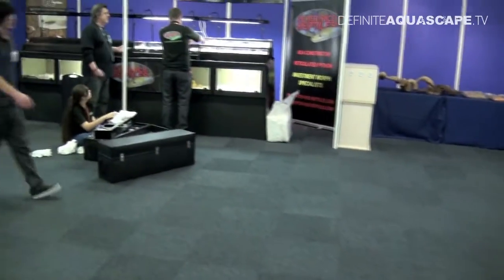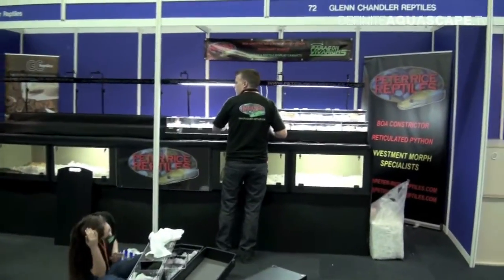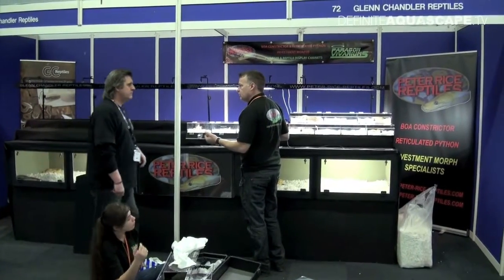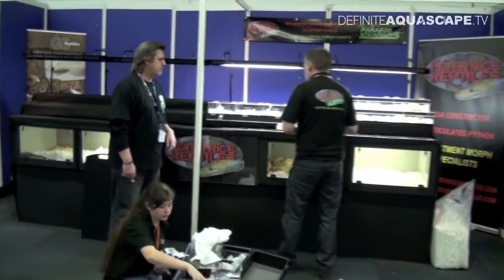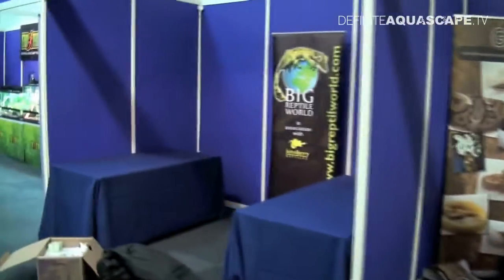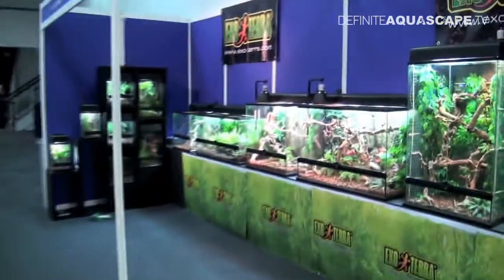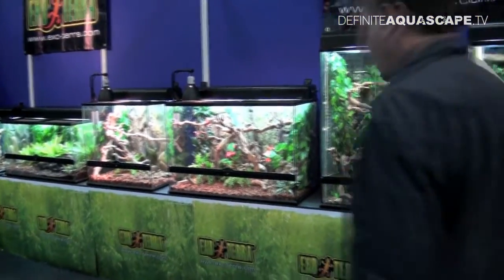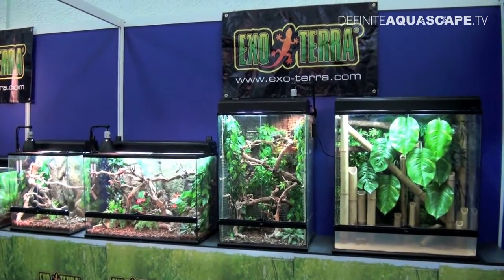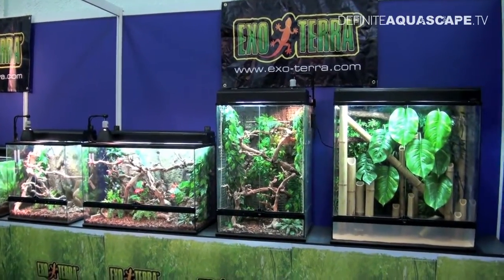And from this point begins a small terrarium part of this exhibition, of this show. Here is the stand of the company Glen Chandler Reptiles, where mostly snakes are presented. Glen is a breeder of snakes. And here is another terrarium stand, of the Exoterra company. Actually quite similar to the stand which I filmed in Wrocław, in Poland this year, during Zoobotanica 2011 first.